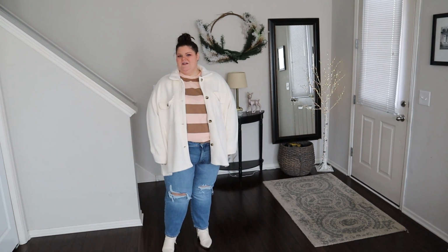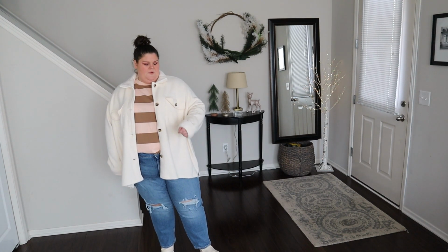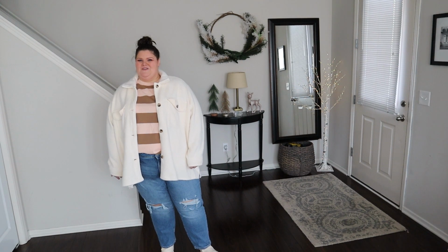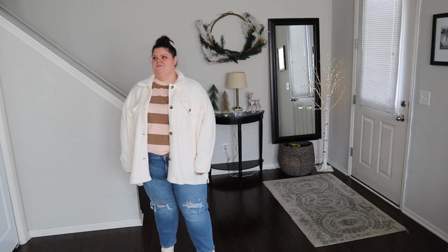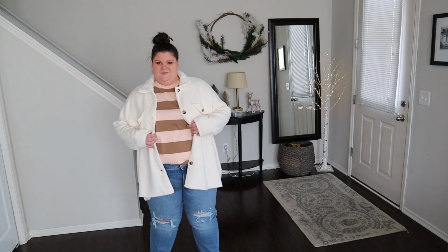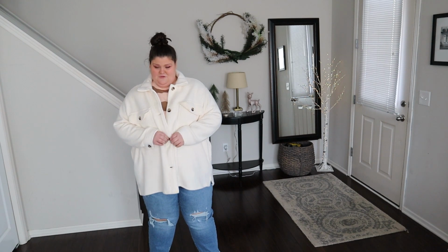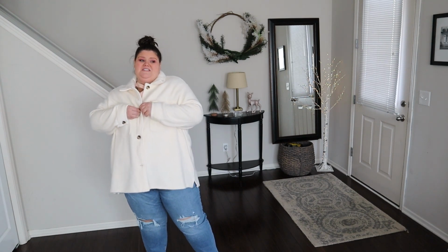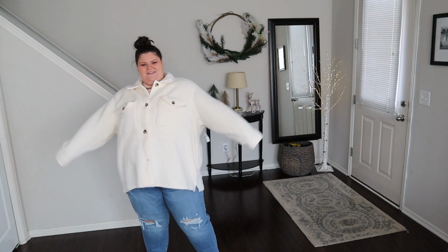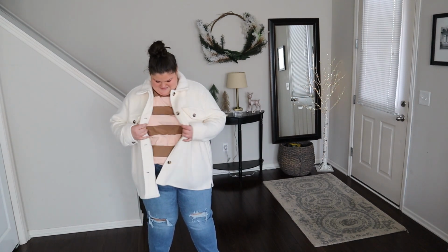I'm wearing a size 4X in the color Ivory Pearl. It is a poly nylon fabric and it was $64.99. I don't know what made me choose a 4X here. Usually I'd be a 2 or a 3X. So if you're looking for kind of an oversized look, this definitely would do it, so size up. And actually part of me doesn't mind it, it's kind of cute, oversized.